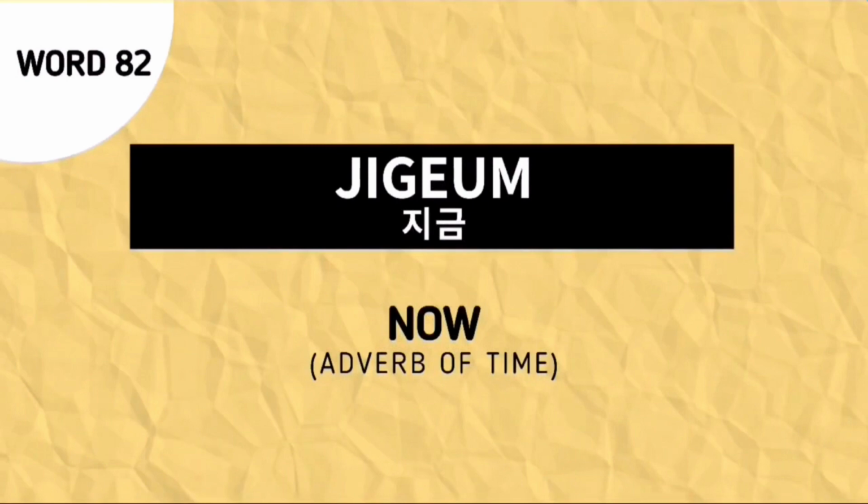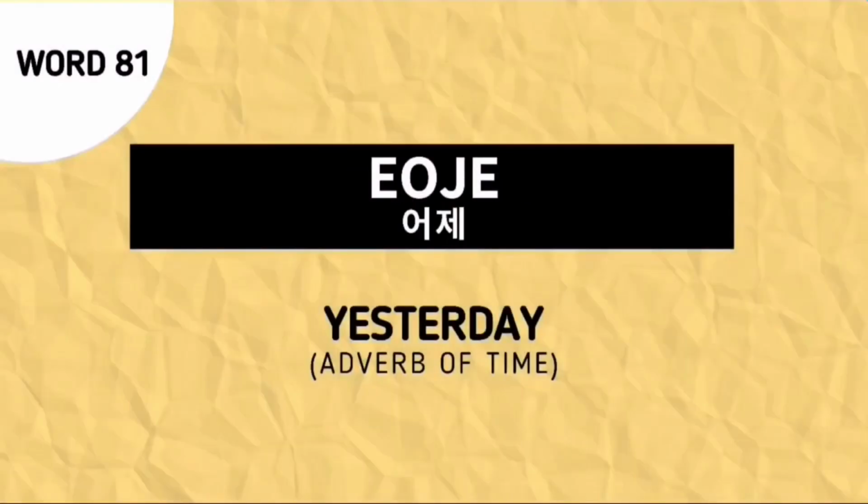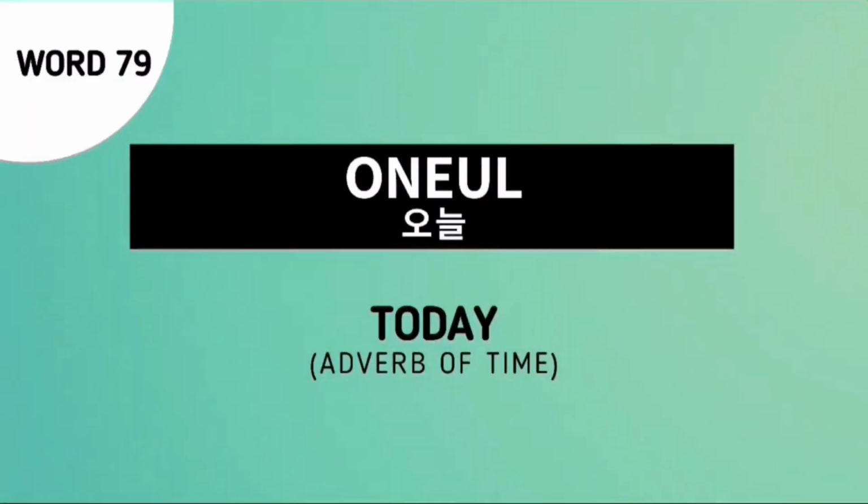Next word is 지금. This is an adverb of time which means now. Next word is 어제. This is another adverb of time which means yesterday. Next word is 내일. This is another adverb of time which means tomorrow. Next is 오늘. This is another adverb of time which means today.